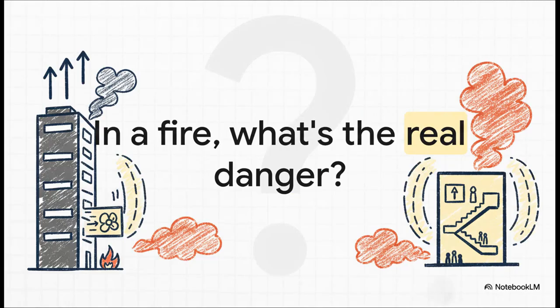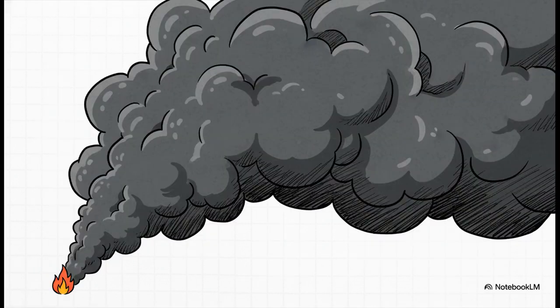So let me ask you something. When you picture a fire in a building, what's the first thing that comes to mind as the biggest threat to the people inside? What's the real danger? You're probably thinking flames, right? Well, it turns out that's not it. Decades of research, data from real fires, it all points to one thing. The number one culprit, overwhelmingly, is the smoke.